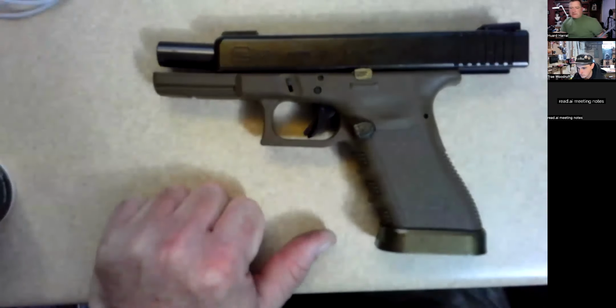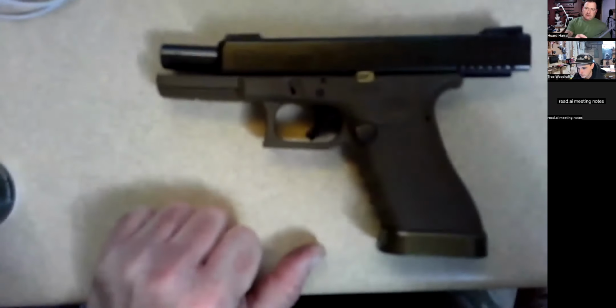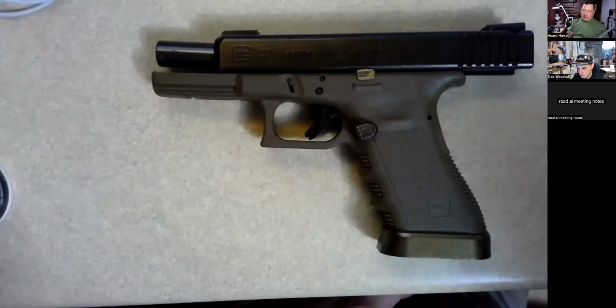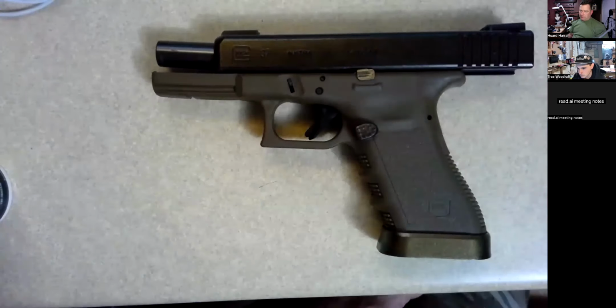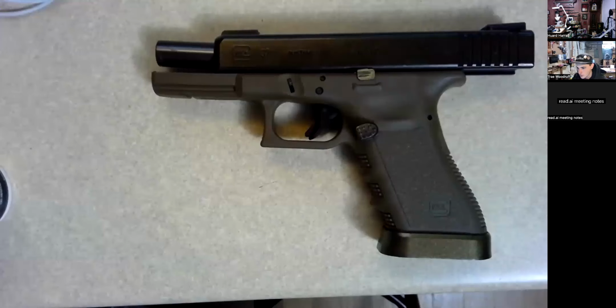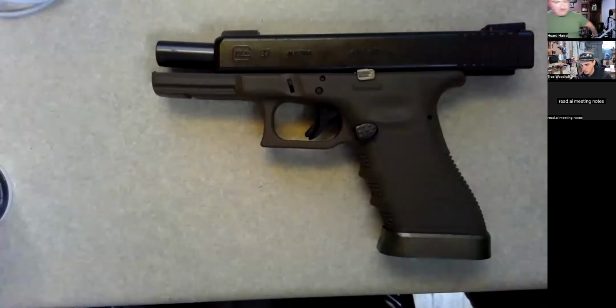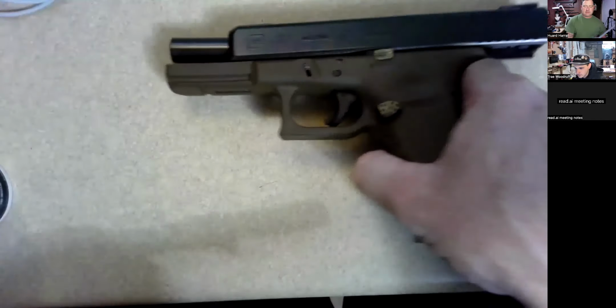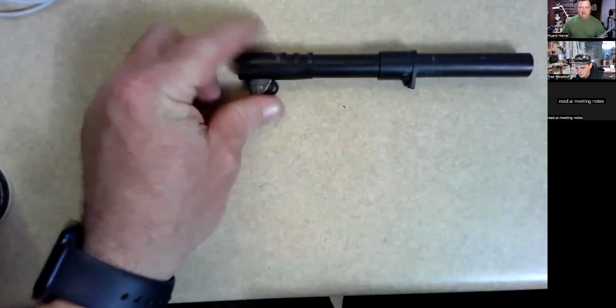The motion of the slide with the energy of the cartridge and the recoil spring is what causes it to drop into the locking block, which stops the rearward motion of the barrel and then causes it to tilt so that it's positioned to pick up the next round. Makes sense? Yeah. All right.